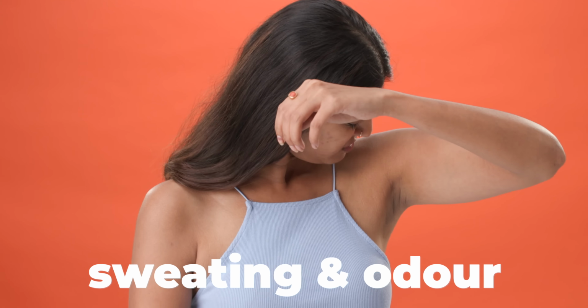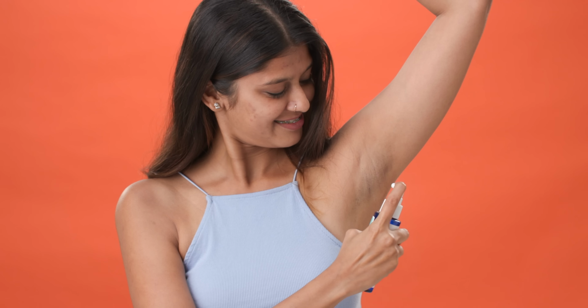Underarms go through a lot, and sometimes all they get in return is insecurity and discomfort. So let's fix that. Get ready to show your pits some love.